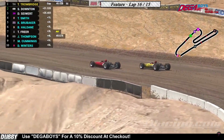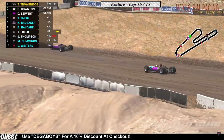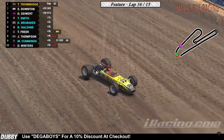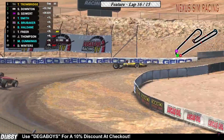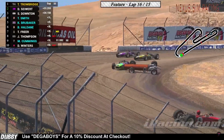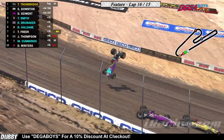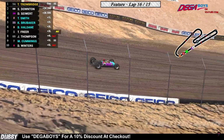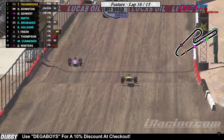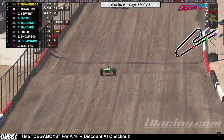Oh, it looks like something might have happened to Dallas here. They were very close, coming across the start-finish line. Oh, Dallas is getting real sideways. We'll see what happens with Steven here. Oh, he spins it around. Here comes Seward. Seward's trying to take P2. He does. Oh, no, he's got traffic in front of him. Oh, he makes contact. Dallas keeps it on four wheels, but unfortunate, Downton comes home P2. Dallas is coming across the line P3.